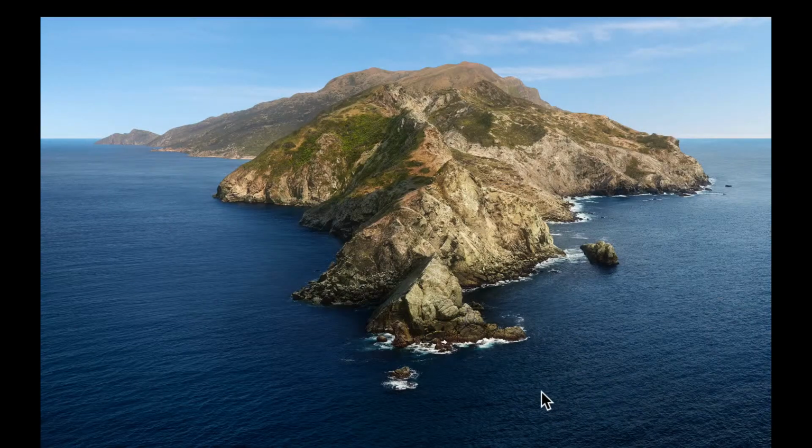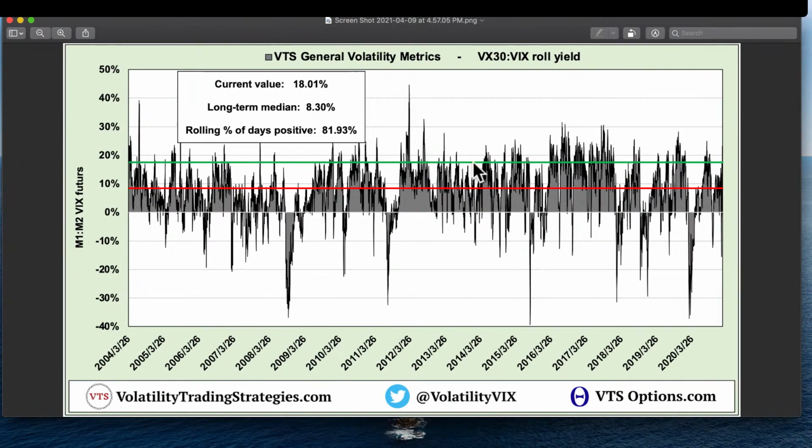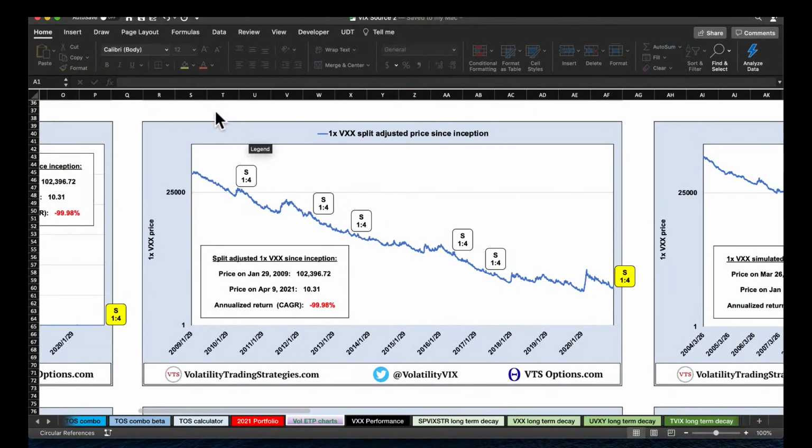And for the VXX itself, the pricing mechanism, it's actually far more important to focus on the roll yield, right? Remember that constant maturity VIX future contract, the VX30. The VX30 compared to the VIX, this is even more relevant to what the future pricing might end up being. Again, not a prediction, just an all things held equal kind of thing. 82% of the time, we have positive roll yield and a long-term median of 8.3. So if volatility products have a fairly persistent roll yield working against them, this is why the product continues to bleed down.